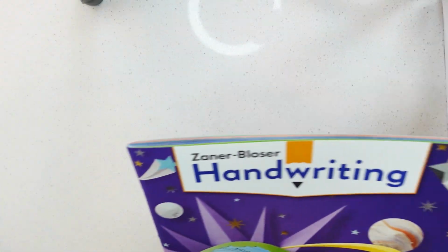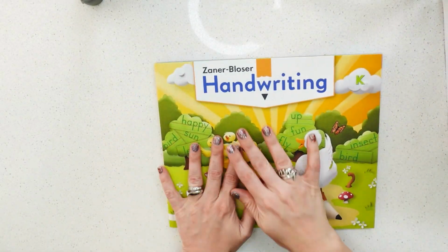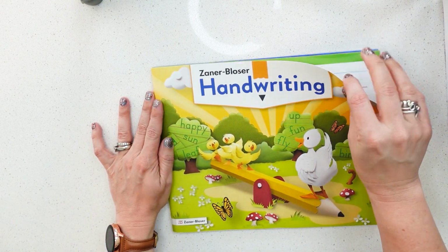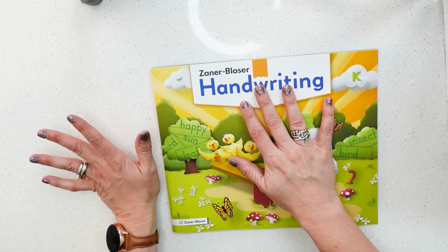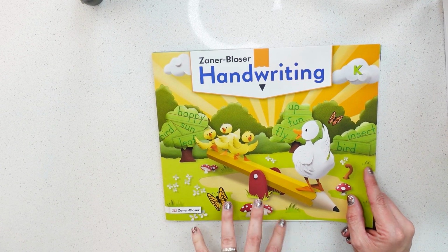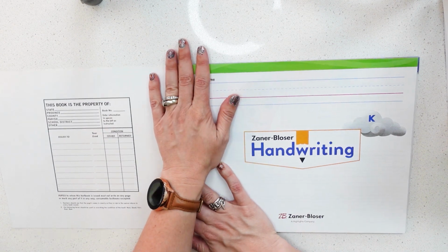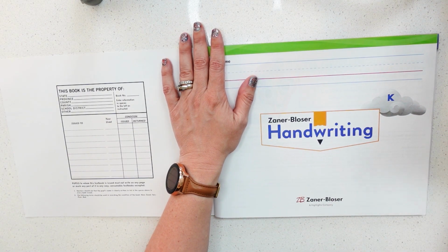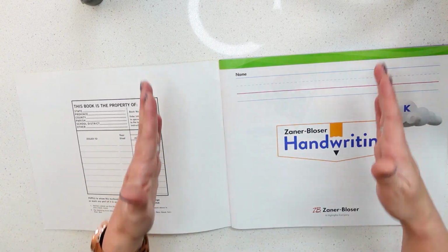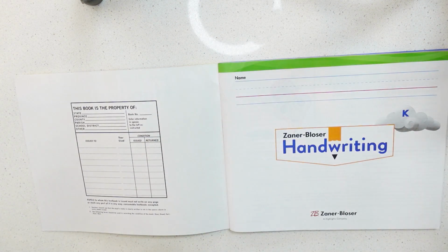Okay, so here is our Zaner Bloser handwriting. Let's start with K. So I love these books. They aren't spiral bound. They're just a little paper cover, but for what I paid, total steal, because they were about $12. We've used Zaner Bloser in the past to do our handwriting curriculum, and I loved it. Recommended by a public school teacher friend of mine. I like that the kindergarten one goes wide instead of tall. The books are the same size, but they're oriented differently.